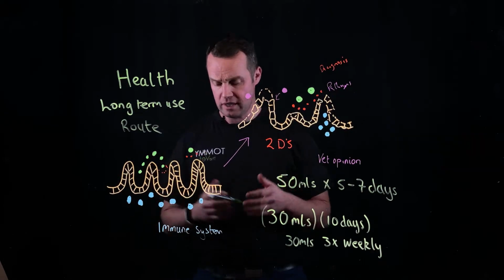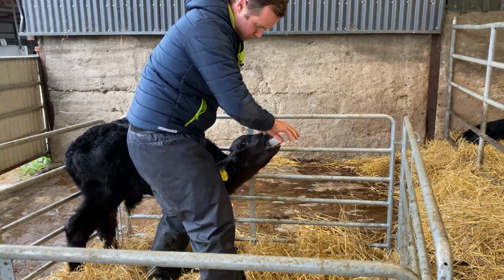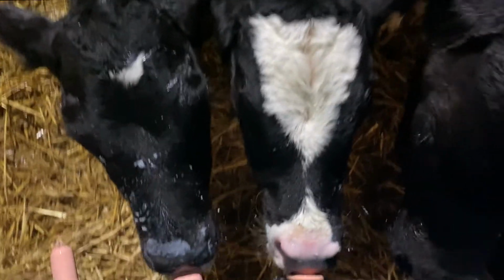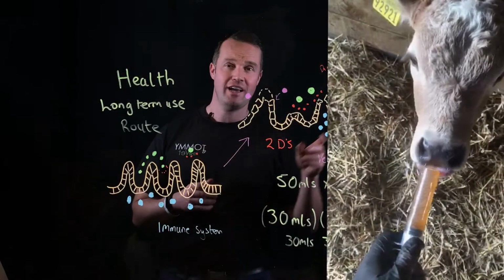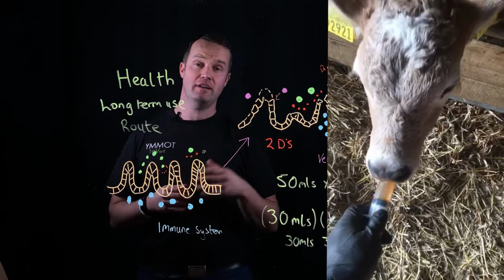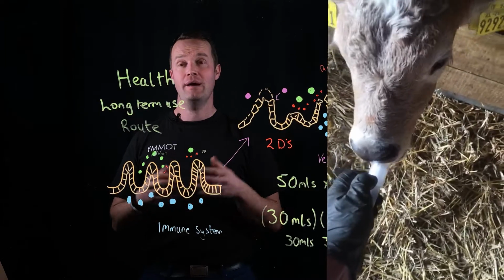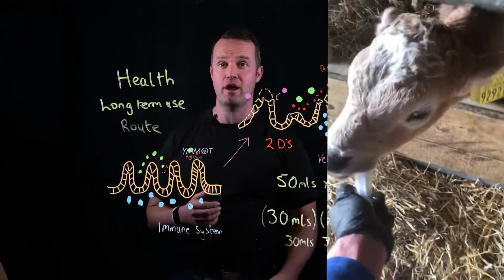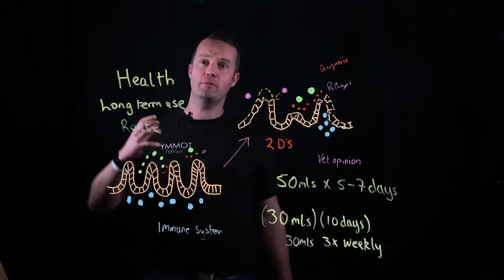So one thing I didn't mention is routes of application. It's a liquid, obviously, so you can give it orally when you're dosing calves. It can go into the milk, and there's no issues with palatability. What was interesting last year, if you actually look at this calf here, a couple of vets and farmers said to me on the second or third day that the calves actually seemed to like the taste of it coming from the syringe. So palatability is not an issue. Maybe calves instinctively know that these fermented products and these good bacteria and their metabolites are good for them. But long-term use is really interesting.